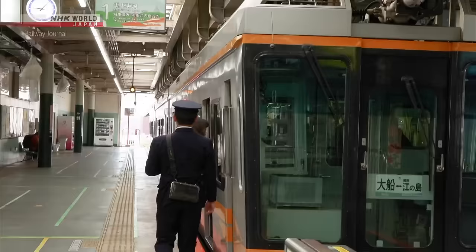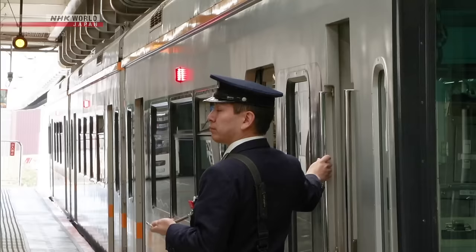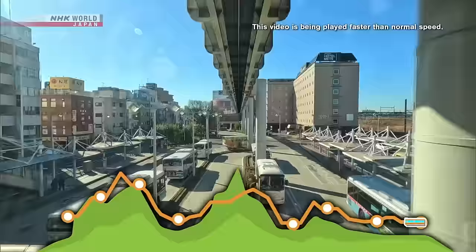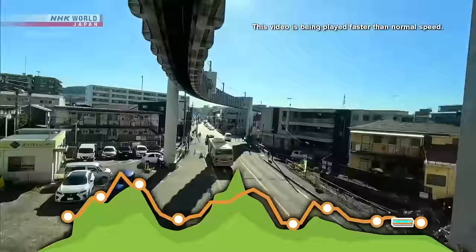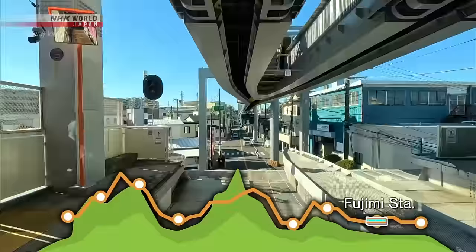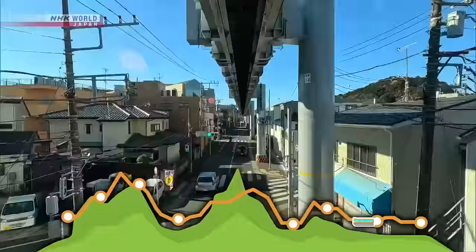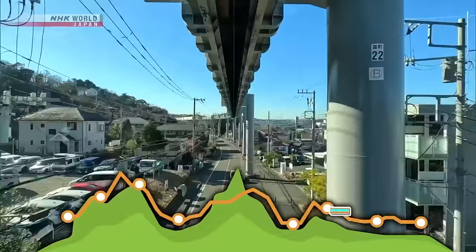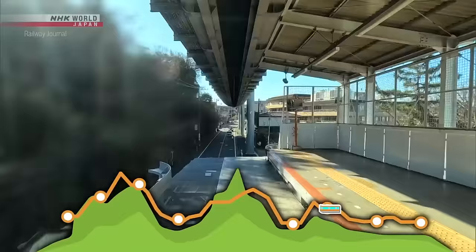Let's take a ride on the 6.6 kilometer long Shonan monorail. Departing from Ofuna Station, the monorail takes a wide left, then a right, to arrive at the first station, Fujimi Station. From Fujimi Station, a straight route of approximately 1 kilometer takes us over a hill. The difference in elevation is about 20 meters.